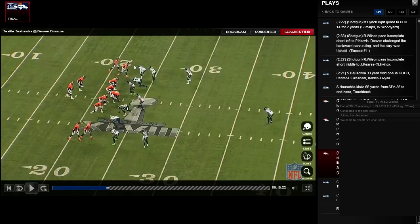Now, this is again a variation. This is something that Peyton probably did not see on film too much. See the stacked wide receiver? They're playing it like this. He's going to jam, and Sherman's going to take the deep. He's going to jam here, and he might blitz off the edge, and he'll take the deep. Or he's going to drop the flat. He'll drop the curl, and he'll take the deep third.